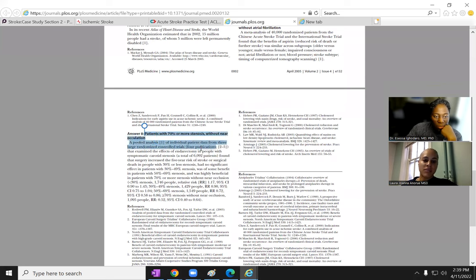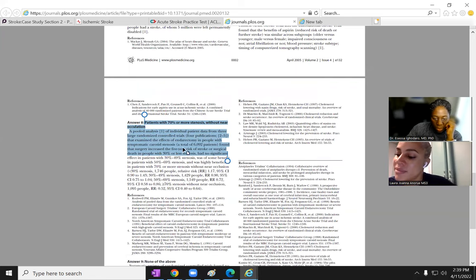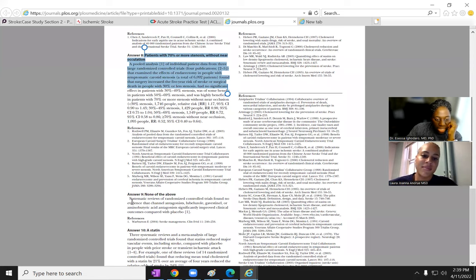And look, we did pretty well. We missed two. Patients with 70% carotid stenosis were occlusion, so we got that one right. 9, none of the above. Hey, we got 80%. Not bad.